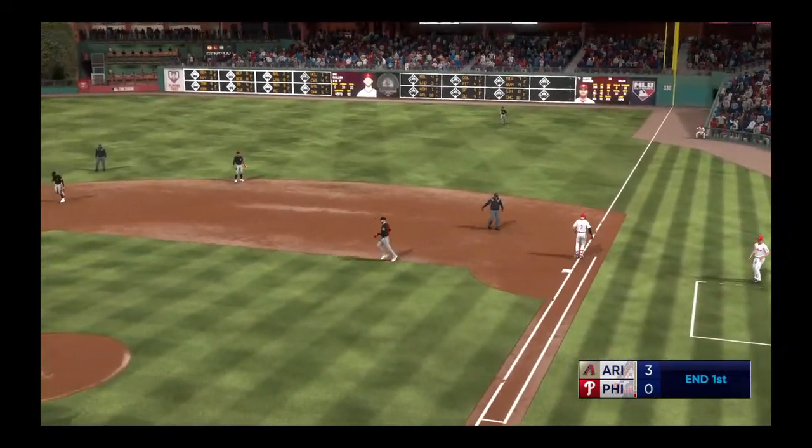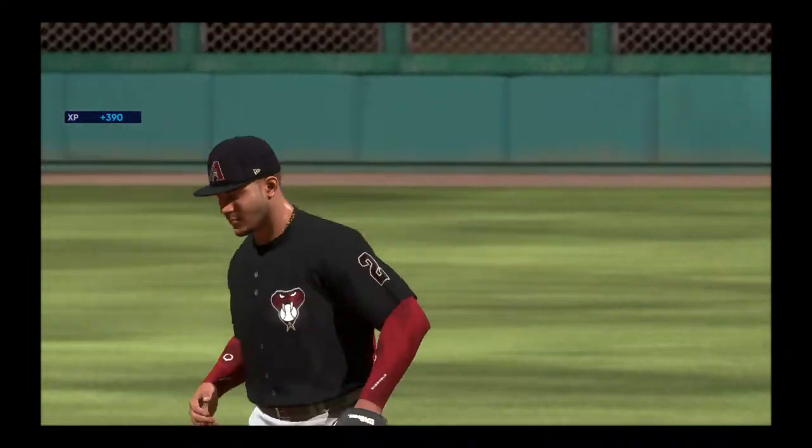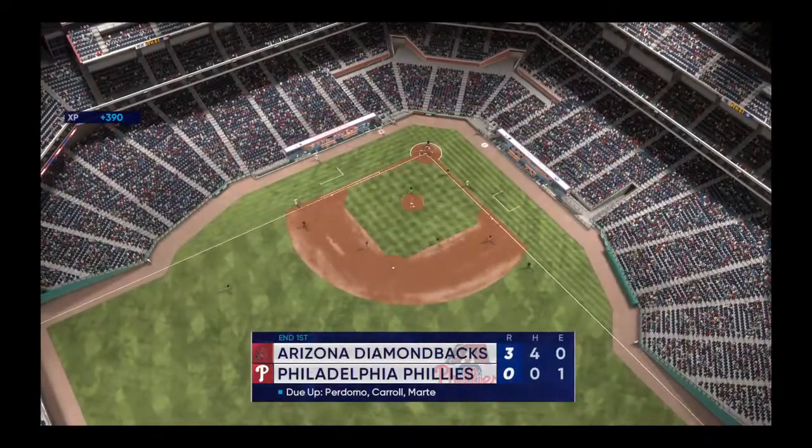That ends the inning, so we take a break. 3 up, 3 down for Philadelphia. They trail it here 3-0.